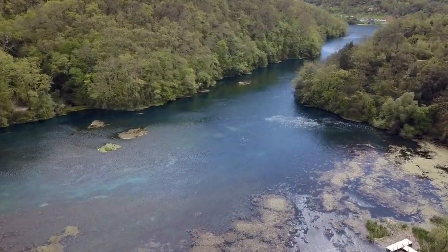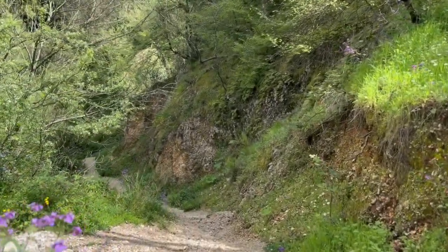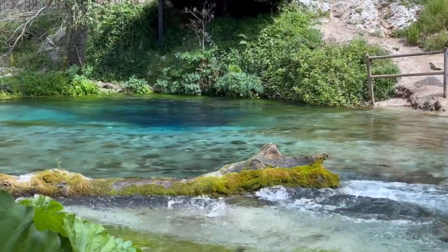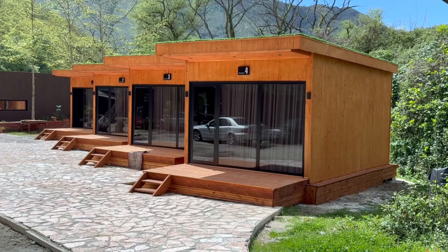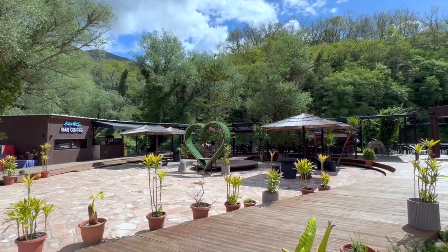Time wise here, I would say allow a good 2 to 3 hours to fully enjoy the place. By the cafe, you can watch the water flow by in a stunning natural environment. If you fancy kayaking, there are also kayaks available to hire here as well.